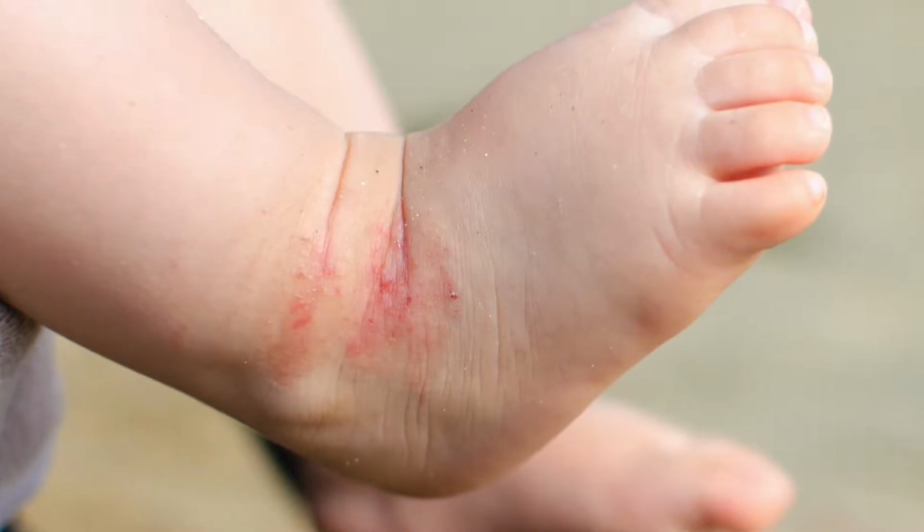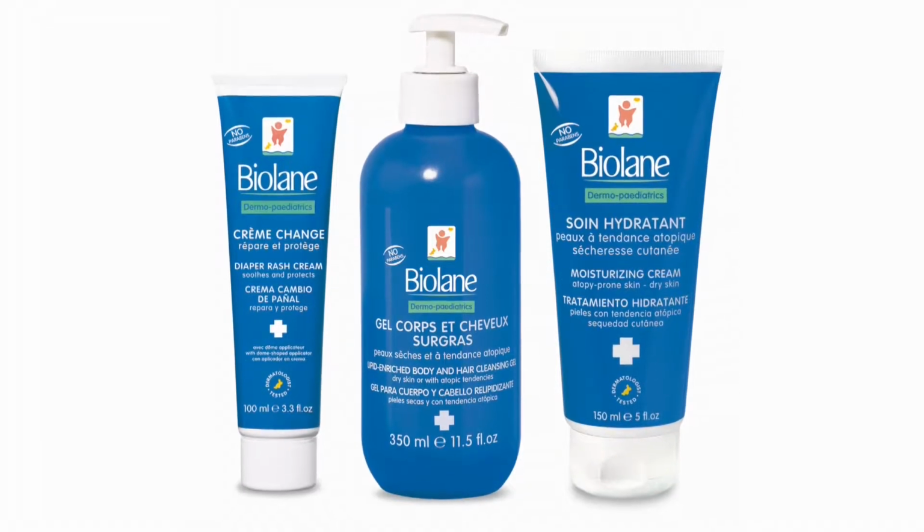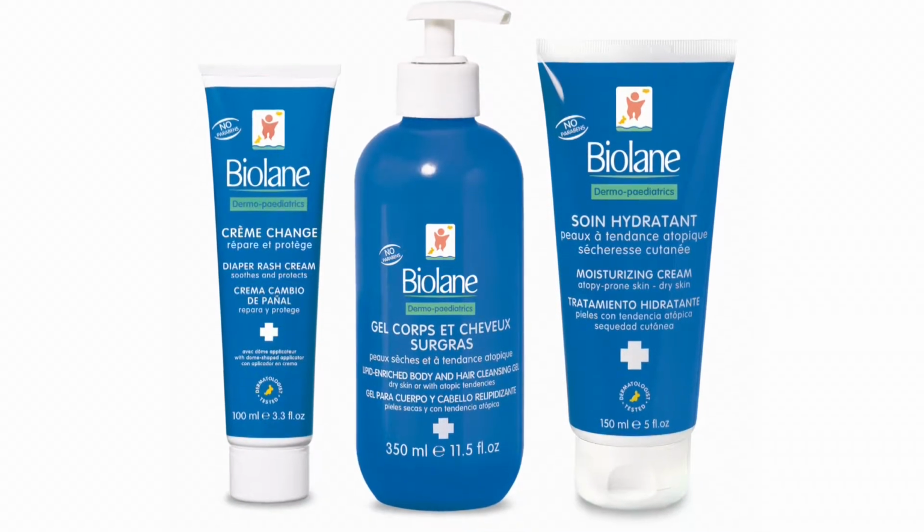With a red patch, or like a mosquito bite. So the moment you have a red patch, it's a little bit itchy, and it's not normal compared to the other areas, I would always advocate quickly start whichever range of products, whether it's Biolane or any other company, quickly start applying them.